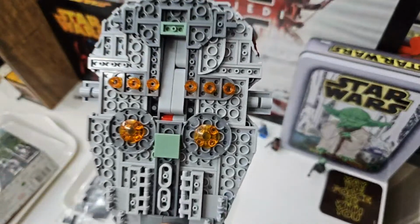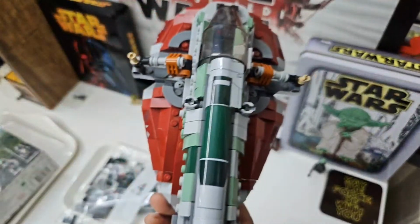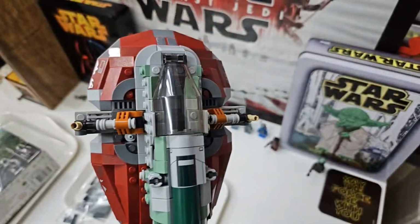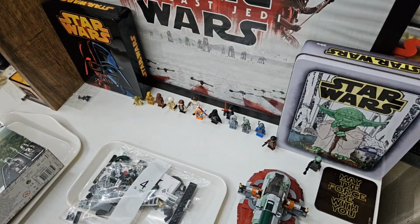Oh, that's the backside view. This is the front side view. This is a small display model. This is not the UCS one. Of course, the UCS one is more dynamic and bigger in size.